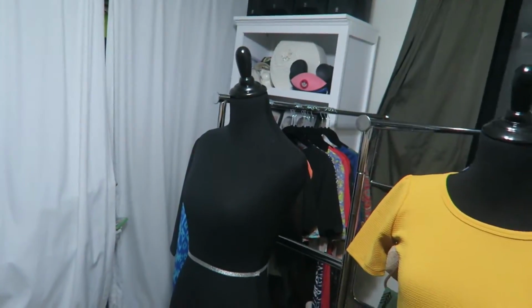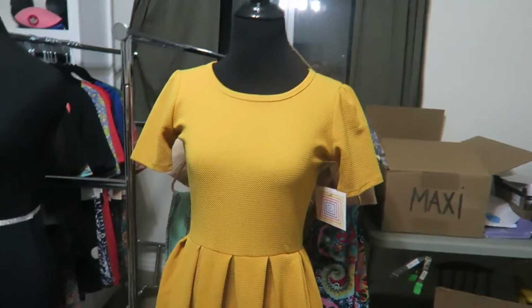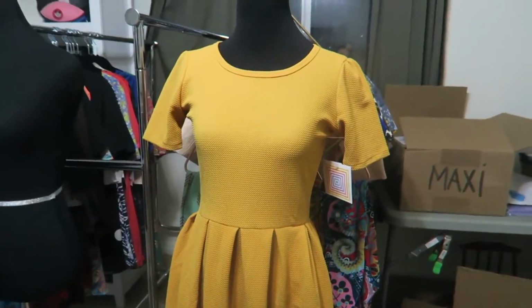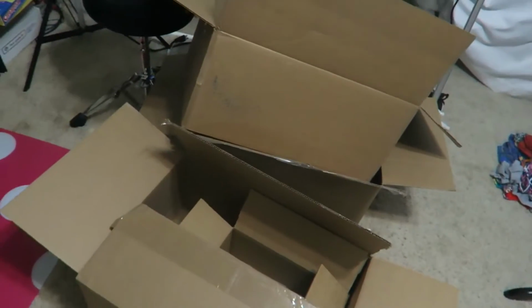All right, so I made a little bit of a dent in this. I hung up more shirts over there. I put a dress on this little mannequin. How adorable are these dresses? This is the Mylee dress. It has pockets and stuff. Super cool. Some empty boxes. If anyone in the area needs moving boxes, these boxes are super sturdy, and I don't need them anymore.